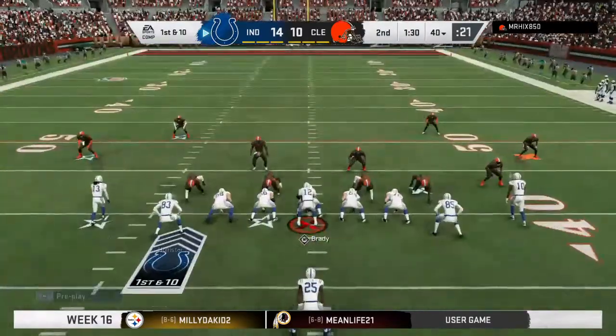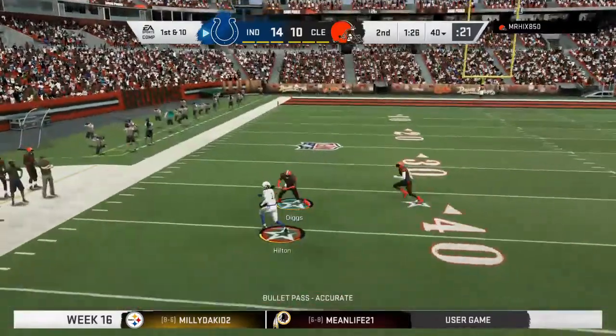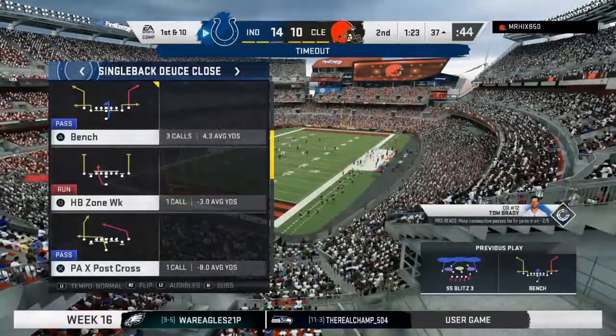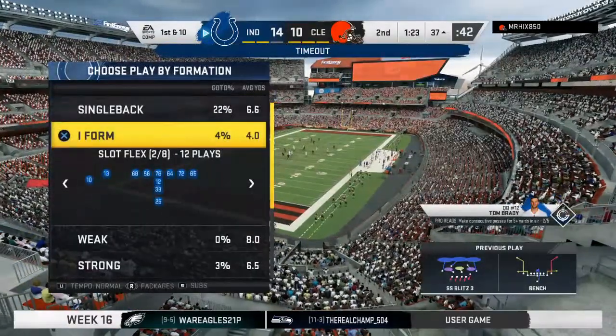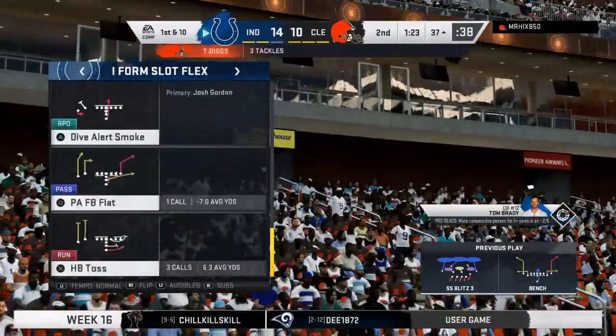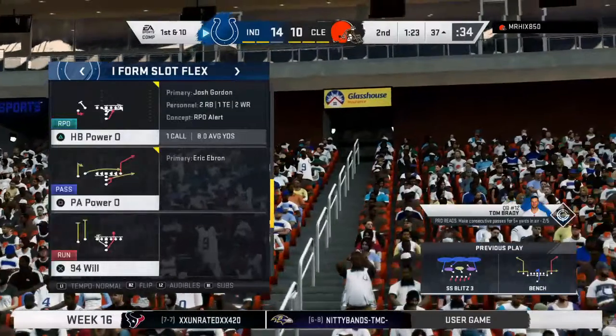Brady now on 1st down. And the catch made by Hilton. And they'll get this well past midfield before being stopped just before the 35. The Colts going to use the first of their timeouts as they'll get a chance to talk it over after picking up the first down.